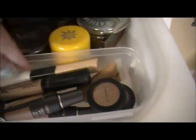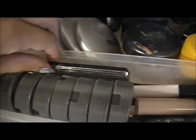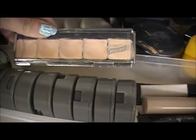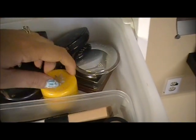We've got MAC in here. This is e.l.f., but this is more MAC. And then this is my favorite. This is Graftobian. I use this every single day. And then as we go in here, we have more. This is all Cover FX stuff. And this is mostly Lise Watier.